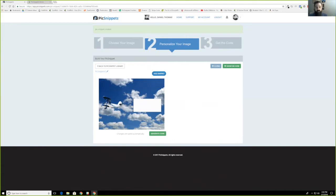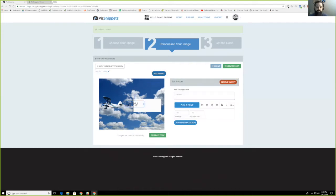So that's it. You just pick the image and now you're right in the editor. You can name this pick snippet. So I could call it "test for Daniel," whatever you want to call it. That's just for you. But then you just add snippets to the picture, hence pick snippets, right? Pretty creative. Yeah. You can drag and drop these. It's just a very easy drag and drop editor.